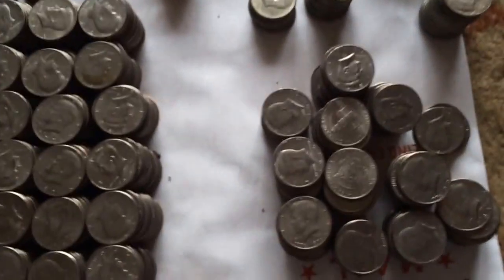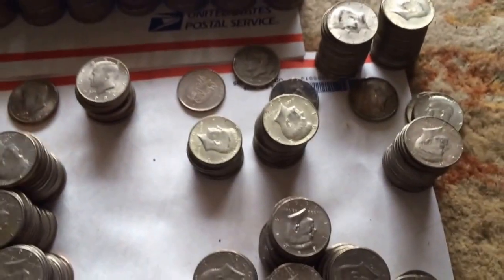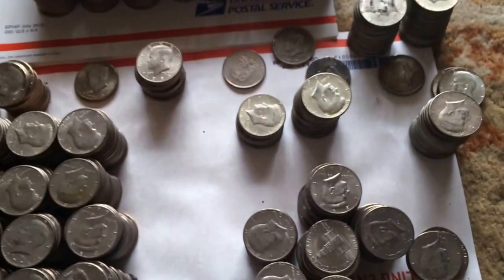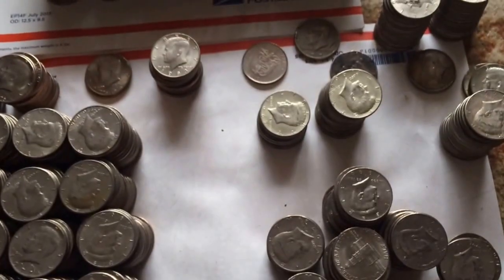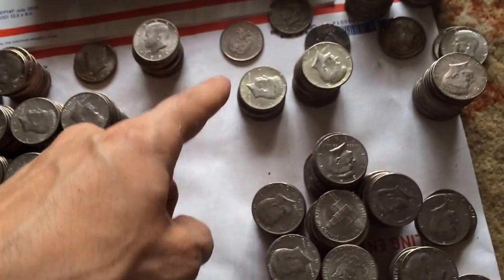Anyway, for my boys, this was super awesome. And it doesn't mean that it is free silver, because you still have to pay for the half dollars, so they cost 50 cents a piece, and gas and time. So it's not free, but it was awesome.